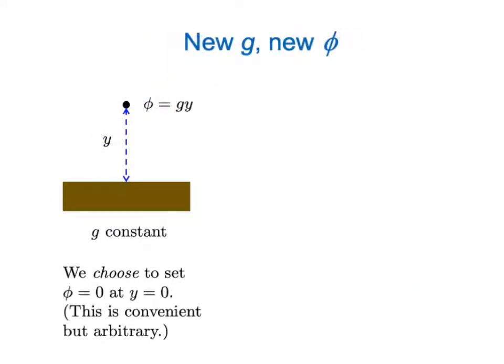So if the acceleration of gravity is not constant, if we have a new law for gravity, we're also going to need a new law, a new formula for gravitational potential energy, the specific potential energy phi. And so let's see where we started. Under the assumption that g is constant, at a point y above the ground, we have phi equal to g times y.